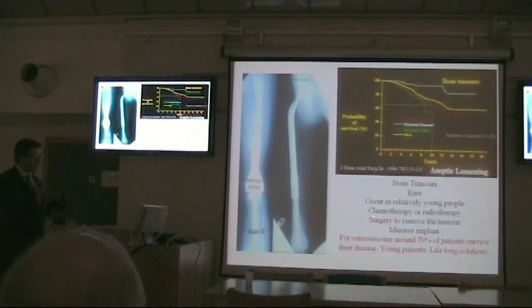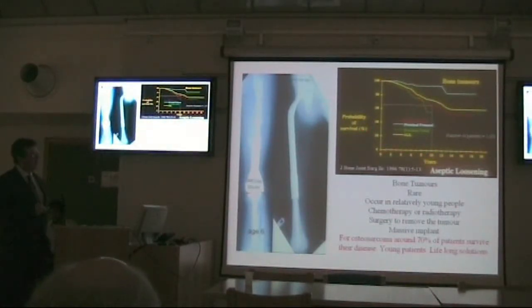Now, these patients are achieving a good survivorship due to the treatment with chemotherapy. But the important fact is that in the mid-1990s, the survival rate of these implants in these patients was limited. At 10 years, the survival rate of the distal femoral replacements was only about 60 to 70%. So you can imagine that a young patient would be faced with multiple revision procedures, multiple operations, which obviously isn't good.